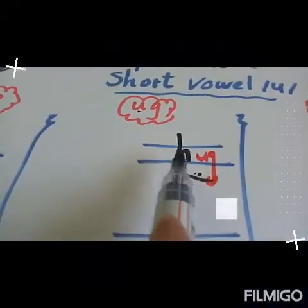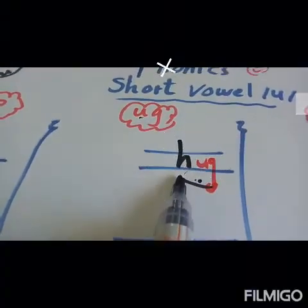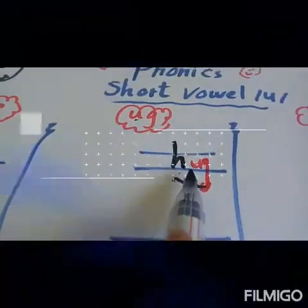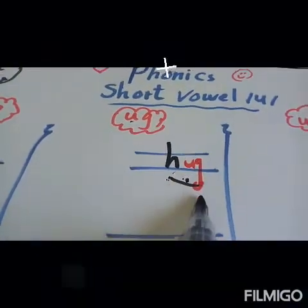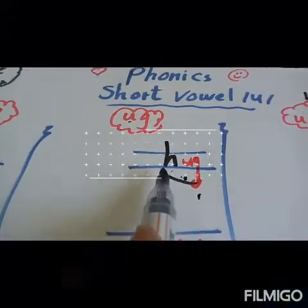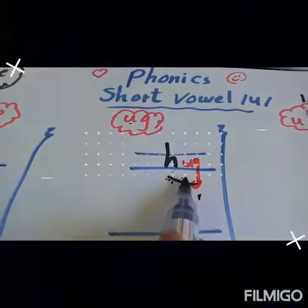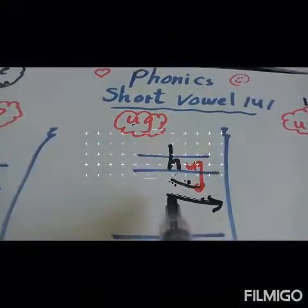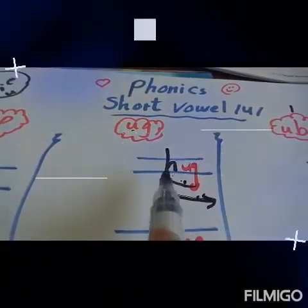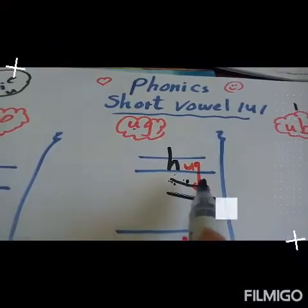You know that letter H makes the sound /h/, and U, short vowel U, makes /a/, and G, /g/. /h/, /a/, /g/, hug. Very well, hug. Okay, repeat after me: hug, hug. Excellent.